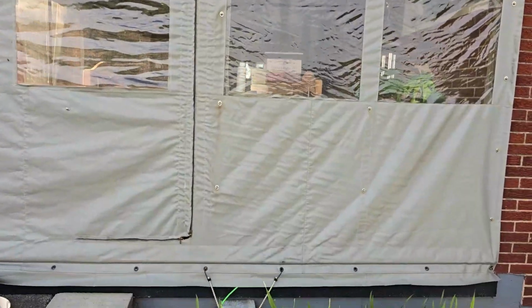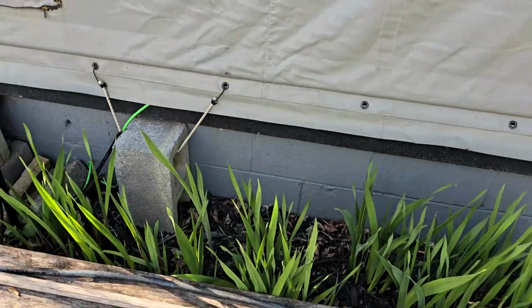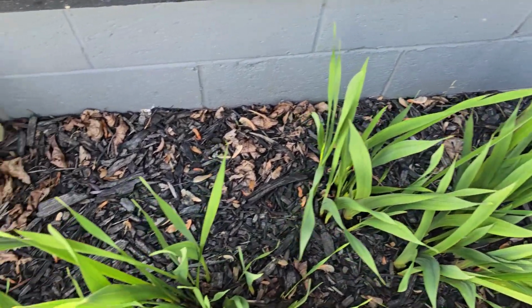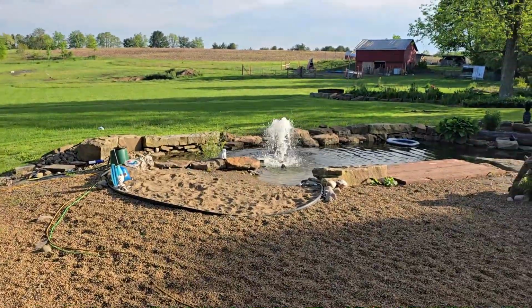We haven't got the patio covers up yet, but we do have the gladiolas coming up in the bed here. Unfortunately, I don't see any seedlings for the vines. I was hoping to get some volunteers in here. Oh, the geyser!